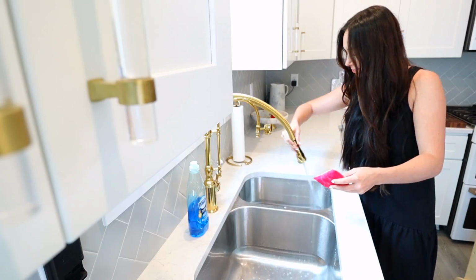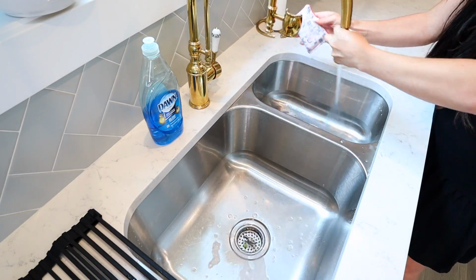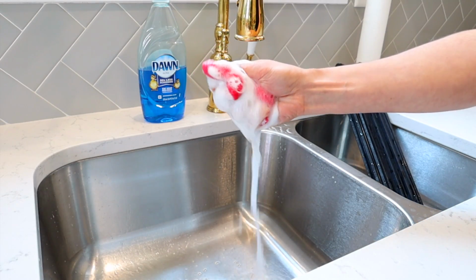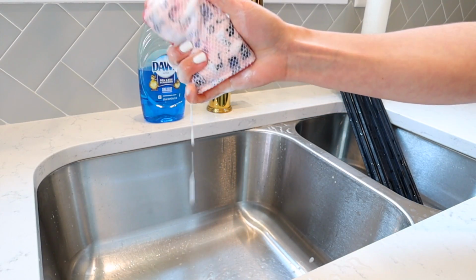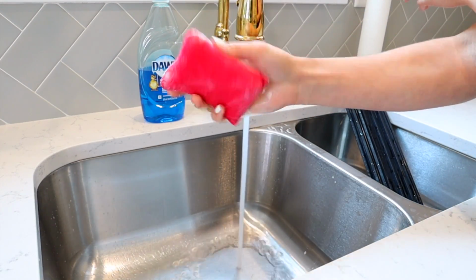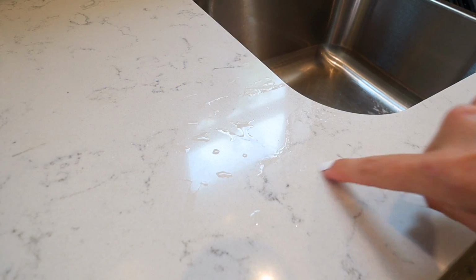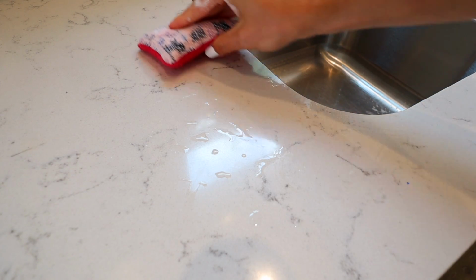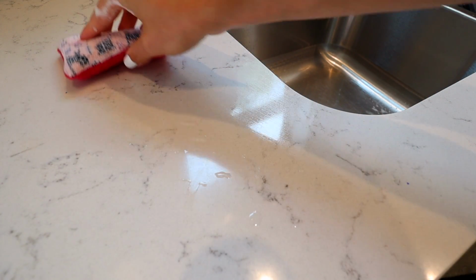So I plan to save all of these dollar spot scrubbies for my household chores and not washing dishes. That way I don't go through the regular scrubbies as fast. And I wanted to mention these hold a ton of water and soap, so they're going to be very, very useful for those chores. And because the back is microfiber, it does pick up a significant amount of excess water. So again, I'll let you know how these go, but so far they look great.